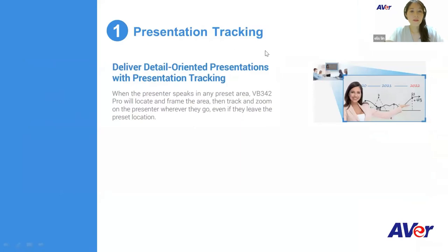Okay, so let me recap again. Basically this presentation tracking is a combination of audio and video tracking. So when the presenter speaks in any preset area, this camera will locate and frame that area, then track and zoom the presenter wherever he or she goes. So even if they leave the preset location, the camera will follow the person who is speaking. So again, it's a combination of audio and video tracking.